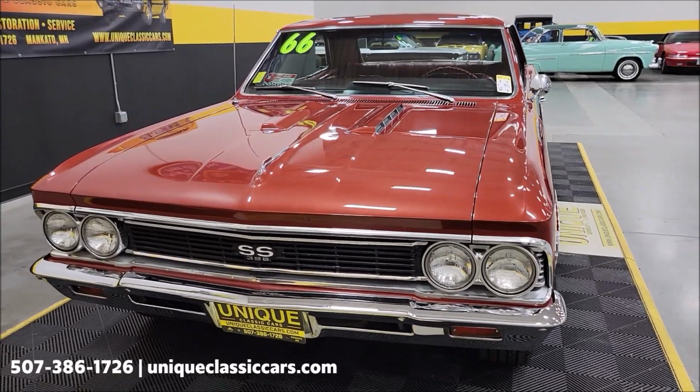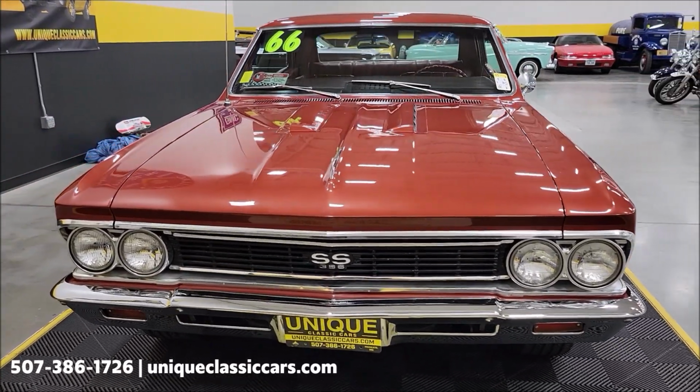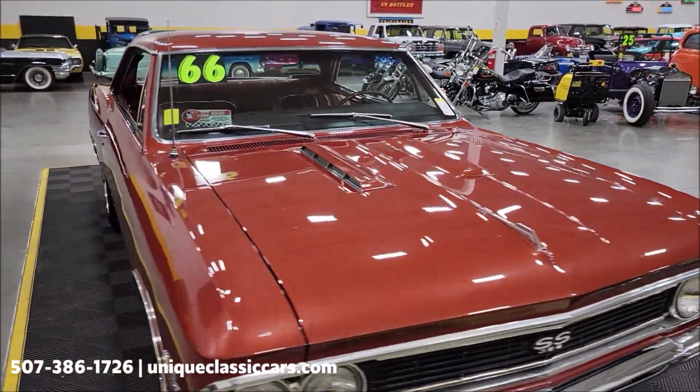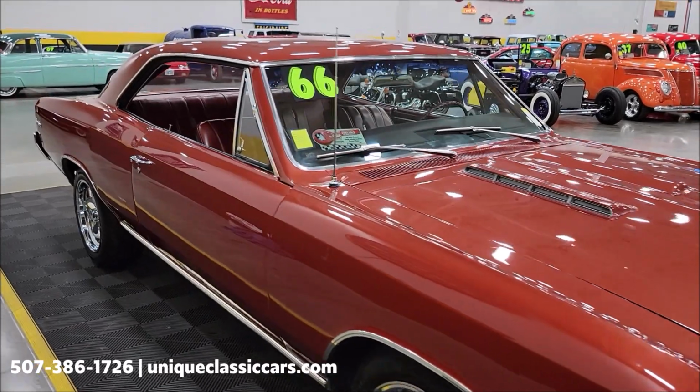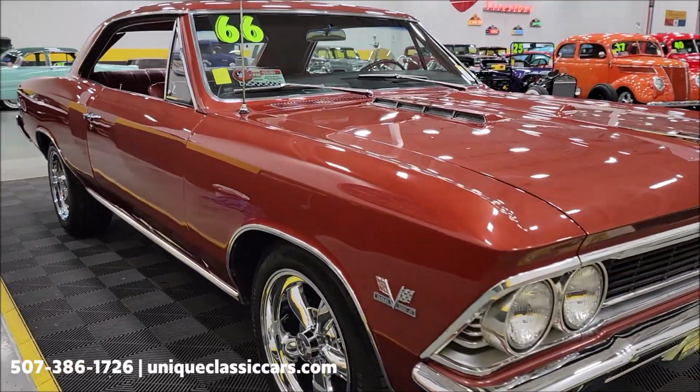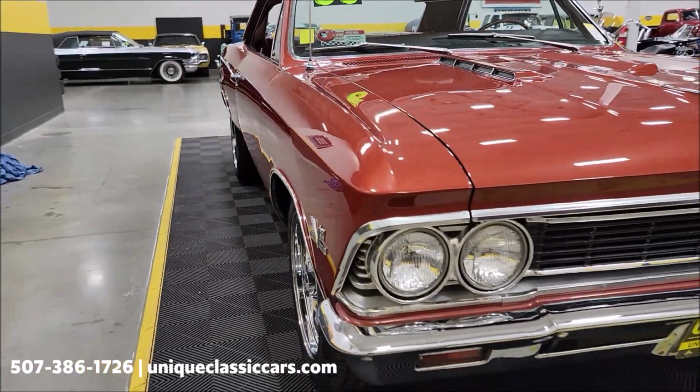Aztec bronze paint and bronze interior. So vinyl buckets in it. So this one still looks similar to the way it would have been produced back in 1966. Let's take a look at this front grille, bumper, chrome. I want you to see the headlight surrounds.